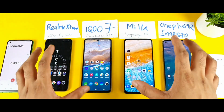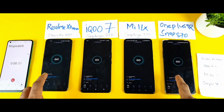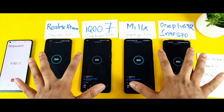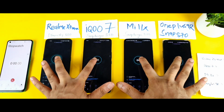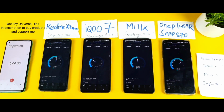But first let's see what the speeds will be when running the test on all four smartphones at the same time. Let's see which phone will be able to grab the most of my Wi-Fi network at the same time. That is what I'm going to do. All four smartphones are connected to the same server at this point. I'll try to do individual testing as well, but let's see that at the same time. 1, 2, 3, get set, go. Yes, I clicked on all the phones at the same time. Let's see now which phone will be able to take the most of my Wi-Fi network.